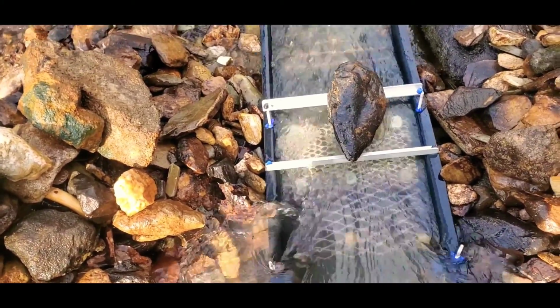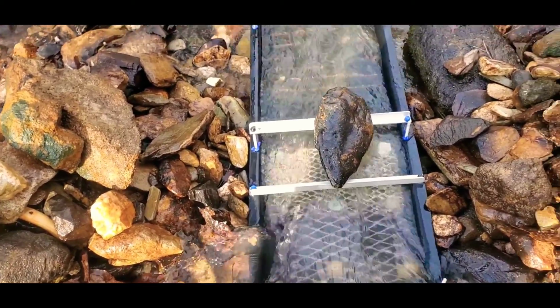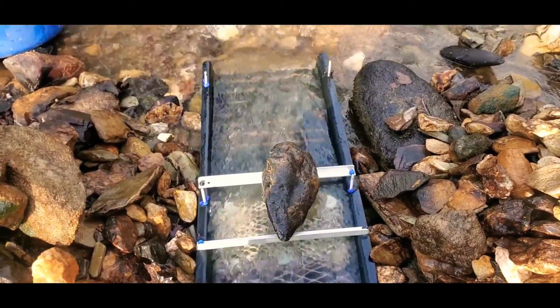In about the last 10 minutes, I found a different type of material. It was more clay. It was tough to work, but I'm hoping that had some gold in it. So let's get to it.